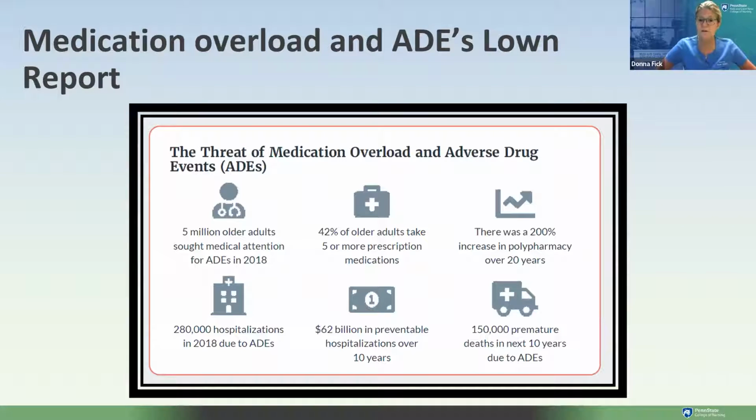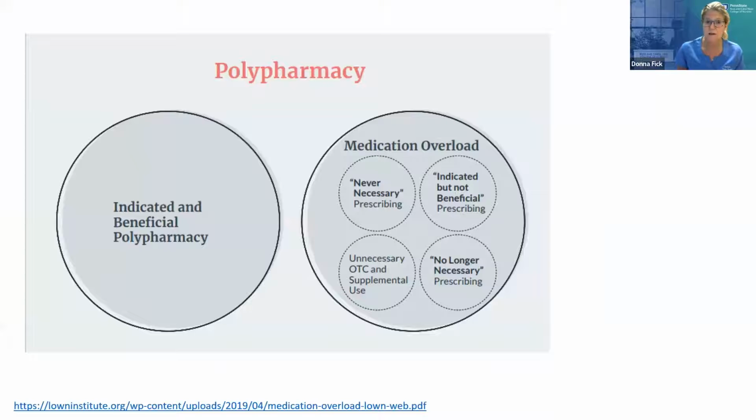42% of older adults take 5 or more prescription medications. And when we talk about polypharmacy or too many medications, the accepted number in the literature is 5 or more. So keep that in mind. We know that there was a 200% increase in polypharmacy over 20 years, that it resulted in preventable hospitalizations, and 150,000 premature deaths over the last 10 years.